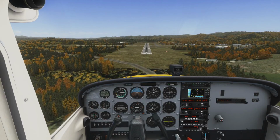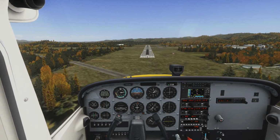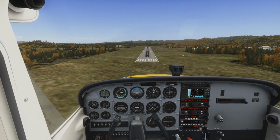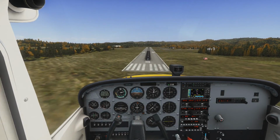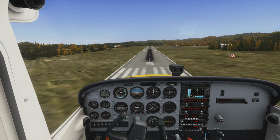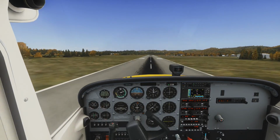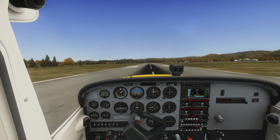Minimums. 100. Speed is right there. Whoa, whoa, 50, didn't need that. 40, 30, 20, 10.